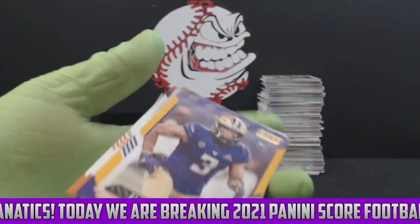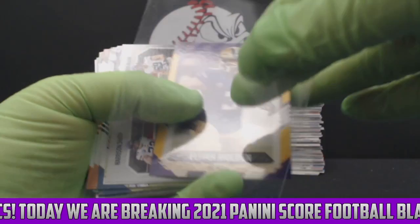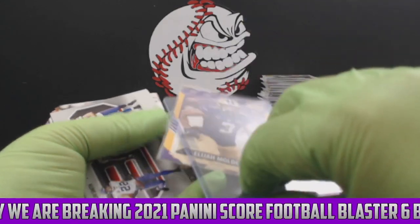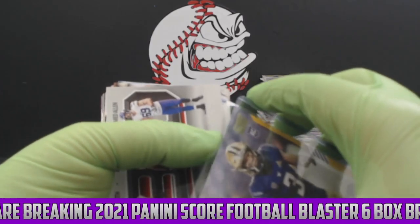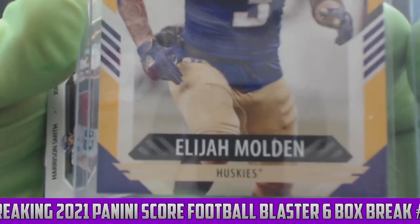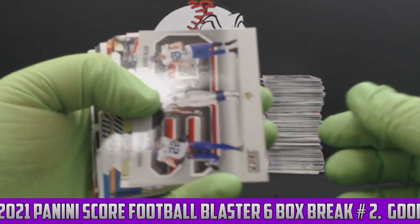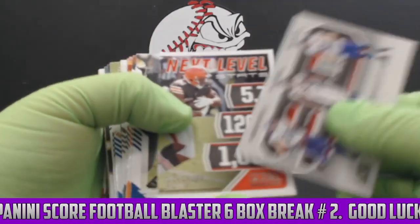We have a, check this one out. Here's one of our names, Elijah Molden, and it just so happens to be the yellow parallel. Every blaster box has a few of the exclusive yellow parallels on the border here. Elijah Molden, rookie yellow parallel. That's a really cool looking card for the Molden spot. Vikings team card. Nick Chubb.